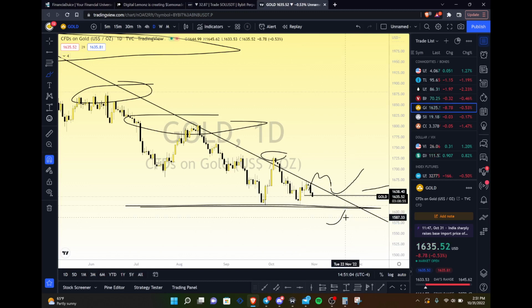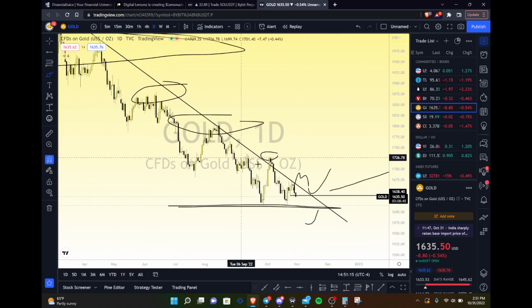Depending on how quickly or slowly it rises, we may even start attacking this descending trend line once more. If that happens, then watch for this trend line to start showing signs of breaking, because having it tested over and over and over in quick succession is making it weaker. Okay? And next is silver.